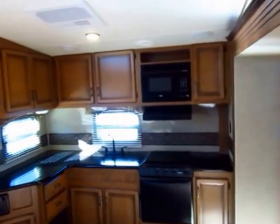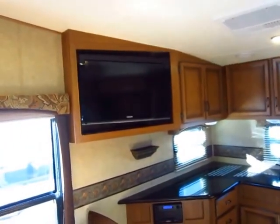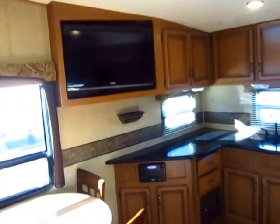Extra large overhead cabinetry for more storage space. You see the big, I don't know, what is that? Pretty close to a 40-inch Toshiba flat screen. And I love that it's located and mounted on that bias so that it's always turned toward the living room. It gives you a little more natural viewing experience.